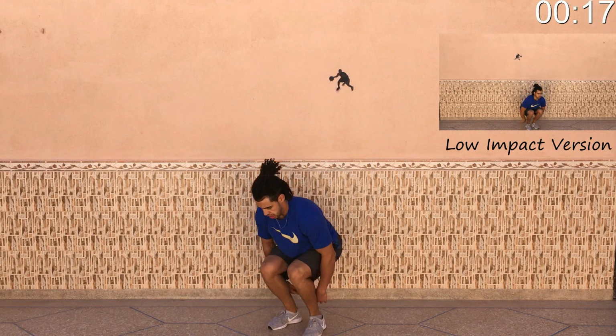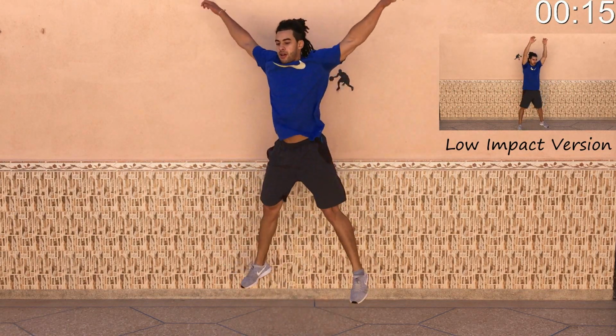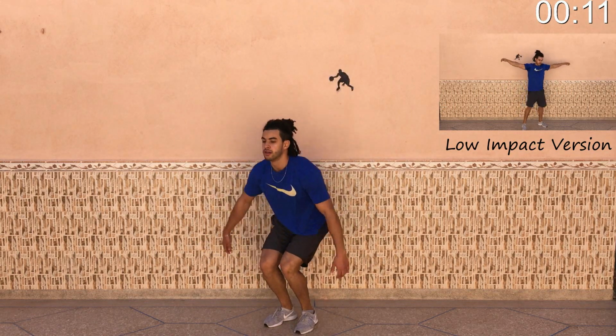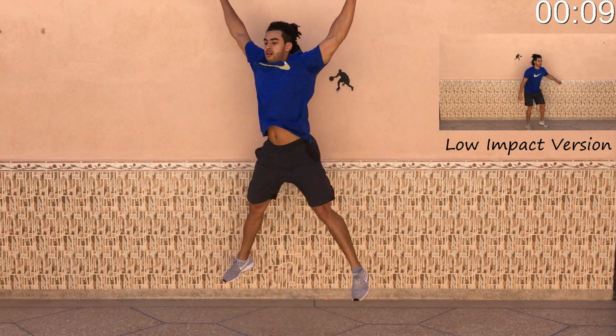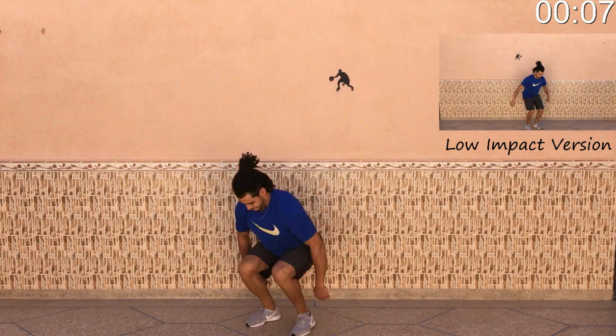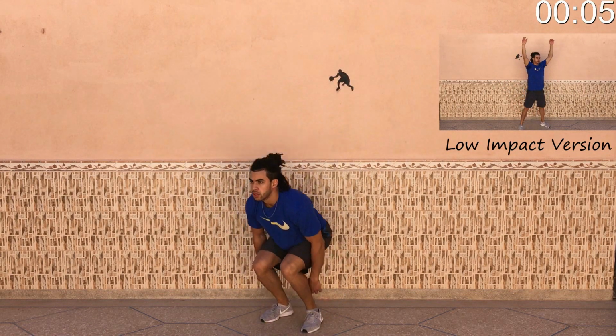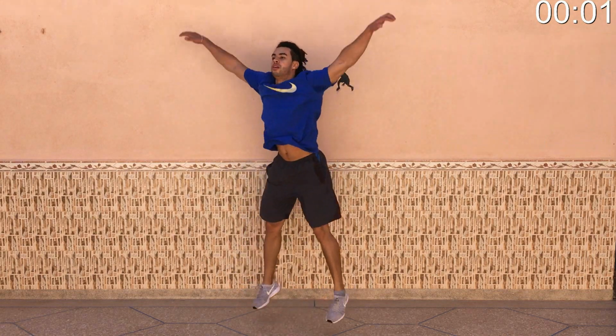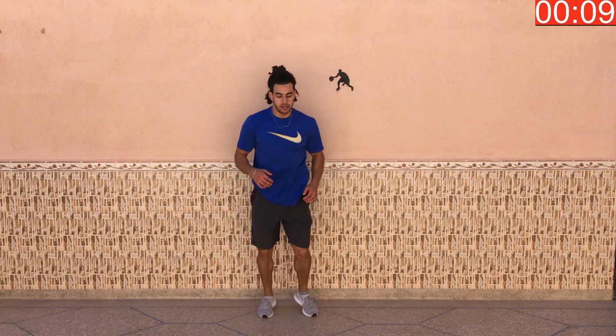Even if you get tired, don't stop, just switch it to the low impact version, but try to push as hard as you can. 10 more seconds to go. 3, 2, 1, and rest.